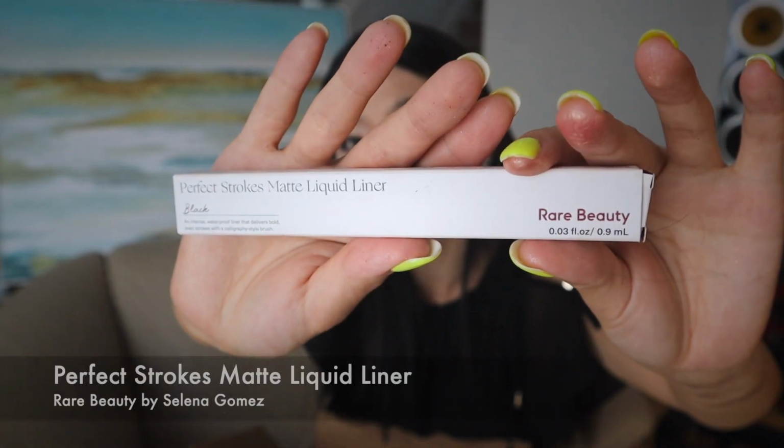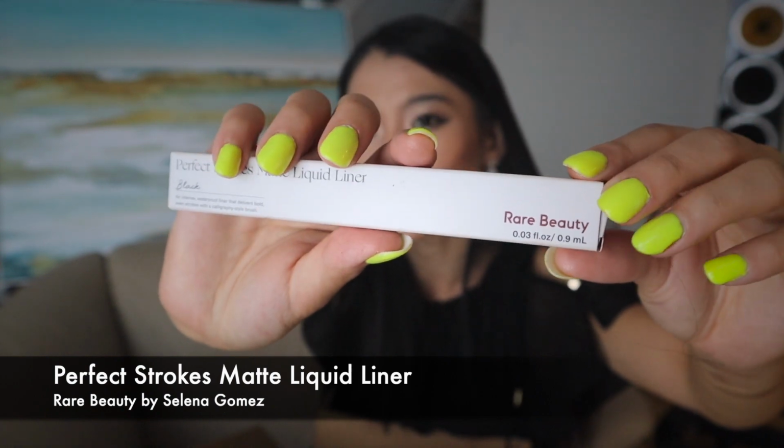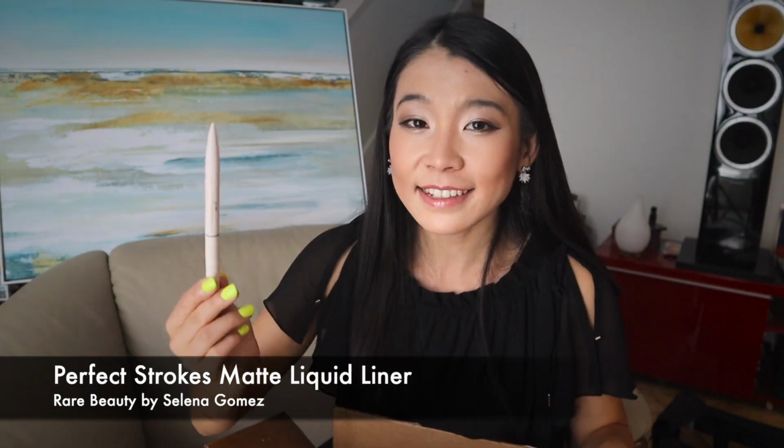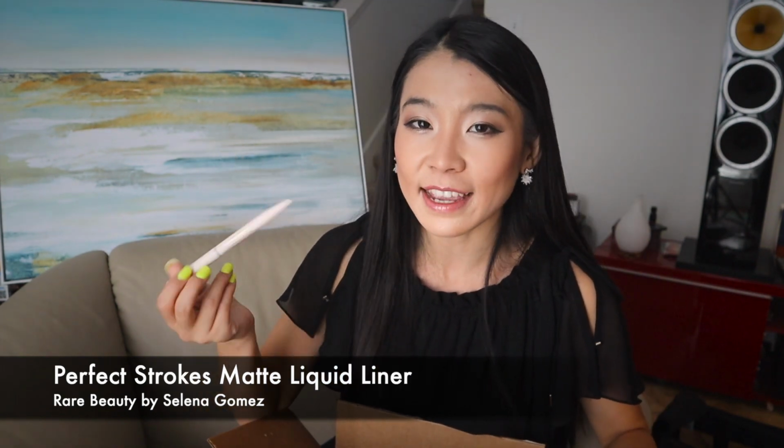Alright, let's continue with our unboxing of the next product. It is also a newly launched product, and the entire line is actually new. This is from the brand Rare Beauty by Selena Gomez. I love her music, so I definitely want to support her other career in beauty.